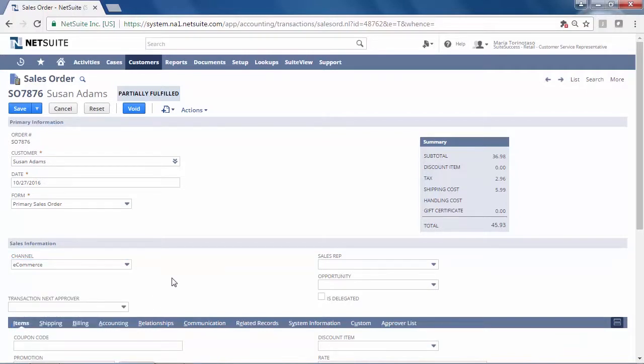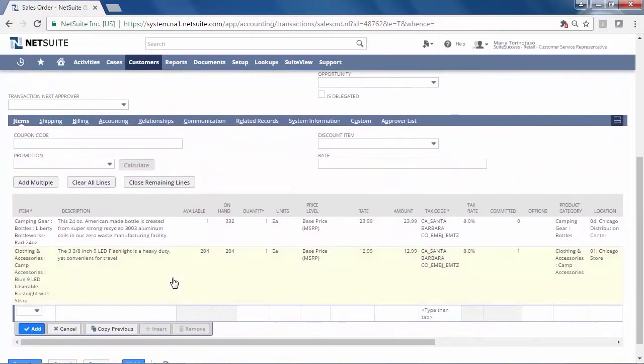Scrolling down and looking at the line item details of this order, we can see that Susan has ordered 2 different items. Over on the right-hand side, we can see that our fulfillment locations for these items are split between the Chicago Distribution Center and a Chicago store.